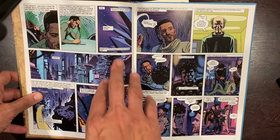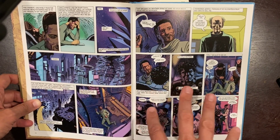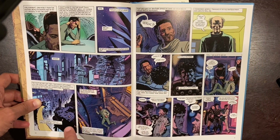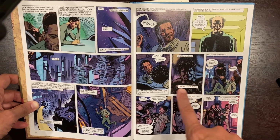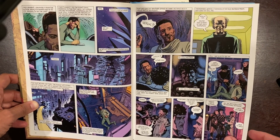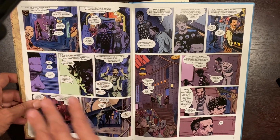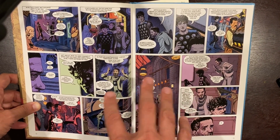And then go back to the city. I just love the layouts. They aren't flashy, it's very simple, but then within the layouts you just get great stuff. This reminds me of an old EC comic, the way he's inking it and the way it's laid out. And the colors, just very simple, flat colors telling the story.